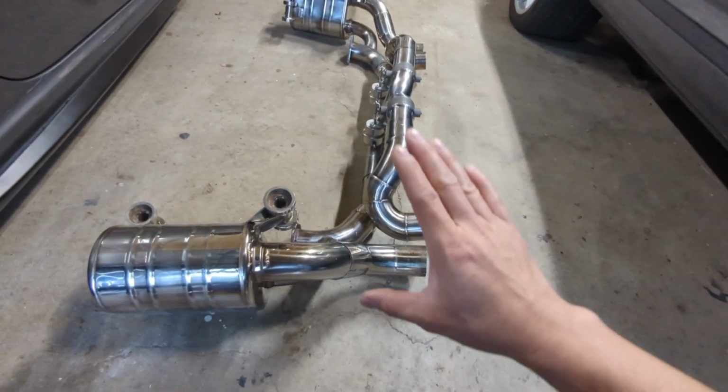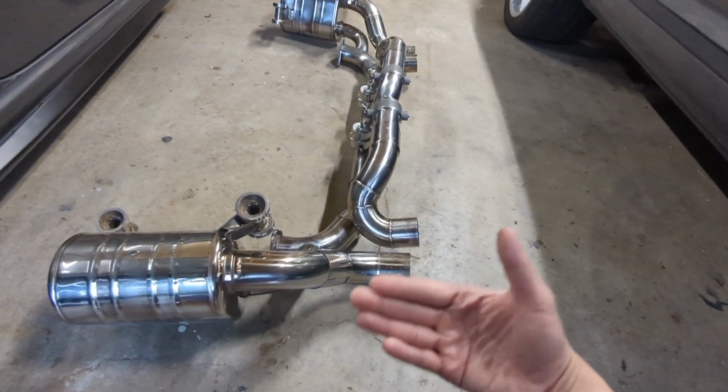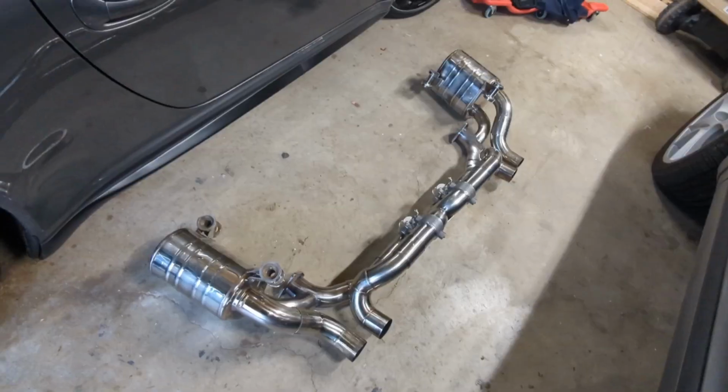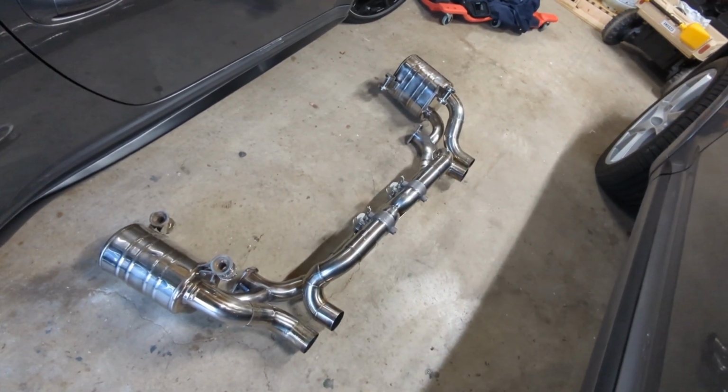But this, to me, is the right balance of aggressiveness while still being very streetable and not obnoxious for cruising around. So with less restriction in the exhaust setup, I'm hoping this is going to give us more power. We're going to find out.